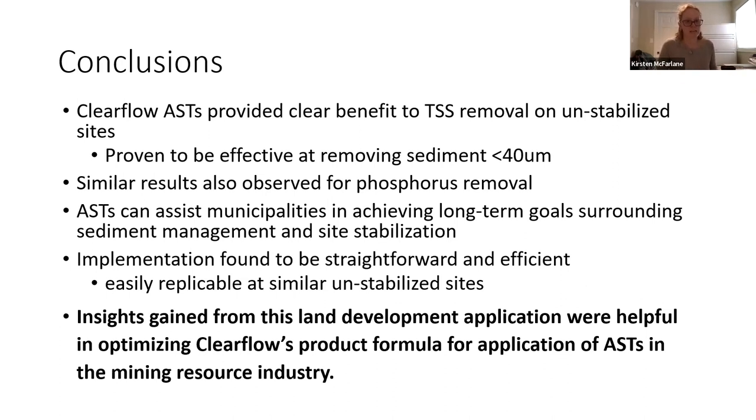So these ASTs can then assist municipalities and corporations and developers in achieving long-term goals surrounding sediment management and site stabilization. In addition, implementation is found to be very straightforward and efficient. So then insights that were gained from this land development application were then helpful to optimize Clearflow's product formula to apply these ASTs in the mining resource industry.